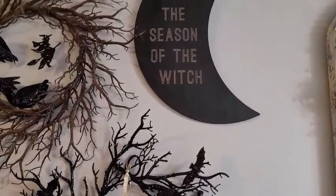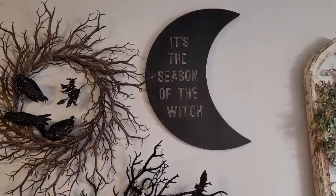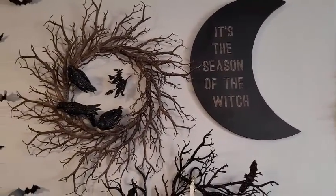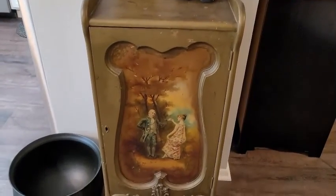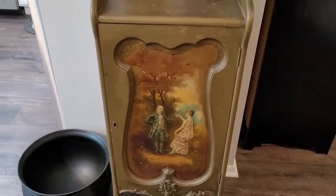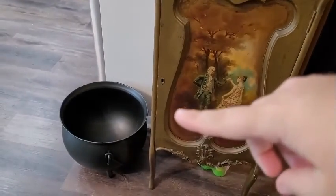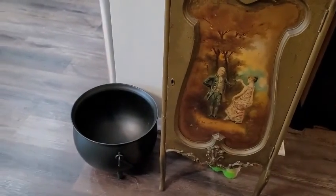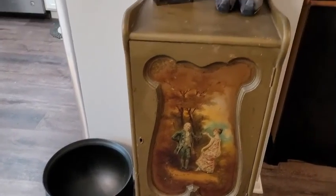I also have my coveted moon sign from Joann's and another branchy wreath. And then I also have this Victorian stand here that I keep some things in. I have my huge ceramic cauldron down there. I think I'm going to eventually transfer one of my plants into that.